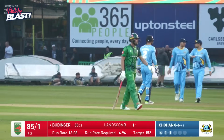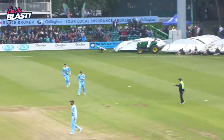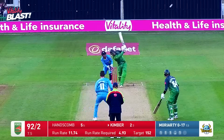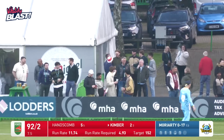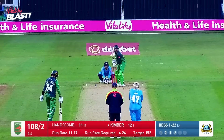2 wickets in the over now. It is a shame to see Budinger, who was flying. In goes Moriarty. Huge hit from Kimber, over long on for 6. And has that gentleman caught it in the crowd? Don't think so. He looked to have made a fist of it, didn't he? But he didn't quite.